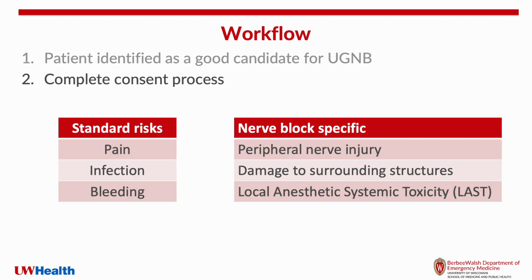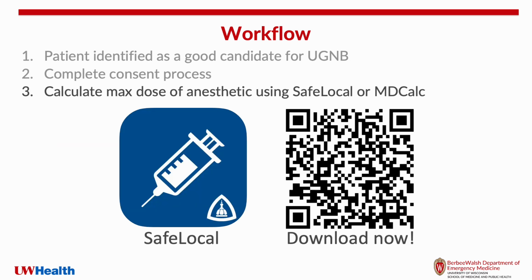Once you've identified an appropriate patient, the next step is to complete the consent process as you would for any other ED performed procedure. We're used to consenting patients for needle-based procedures. This includes the standard risks of pain, infection, and bleeding. However, when it comes to nerve blocks, there are a couple more unique risks to warn patients about. Specifically, we want to talk about peripheral nerve injury, damage to surrounding structures, and also local anesthetic systemic toxicity, or LAST. And we're going to talk about each of these three on a later slide.